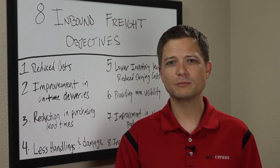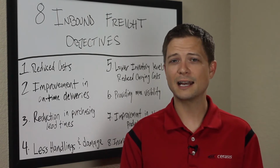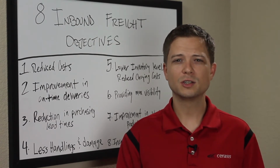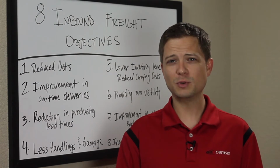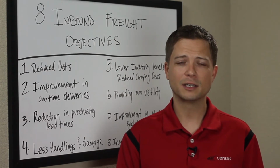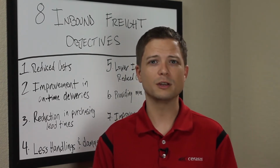Well, as a shipper, you can put together an inbound freight program where you feel in more control, and that allows you to affect outcomes, increase efficiency, and lower costs. So when you're putting together a program and you're putting together any strategy, it should be objective or outcome-based. But what are those objectives in inbound freight that you should be taking a look at? So let's go over the top 8 today that you can start thinking about as you put your inbound freight strategy together.